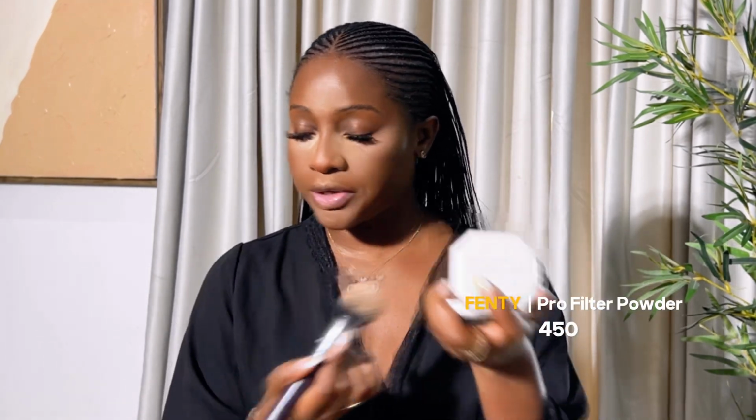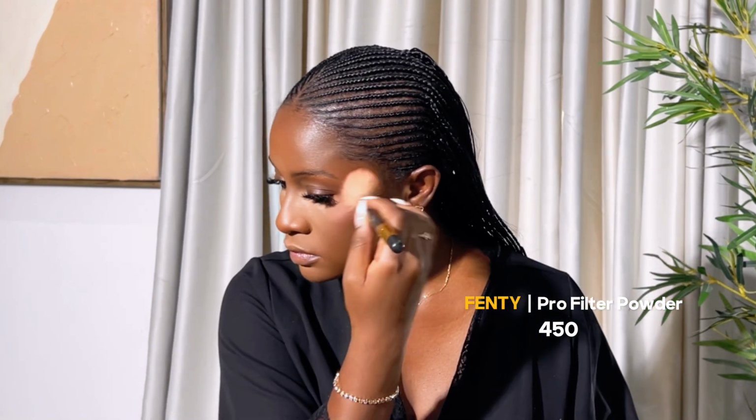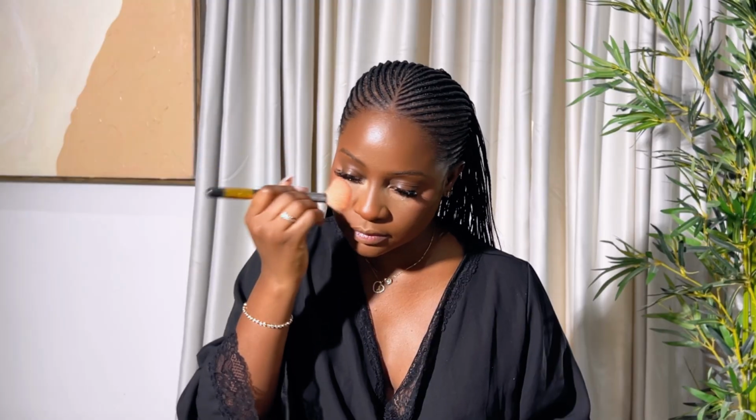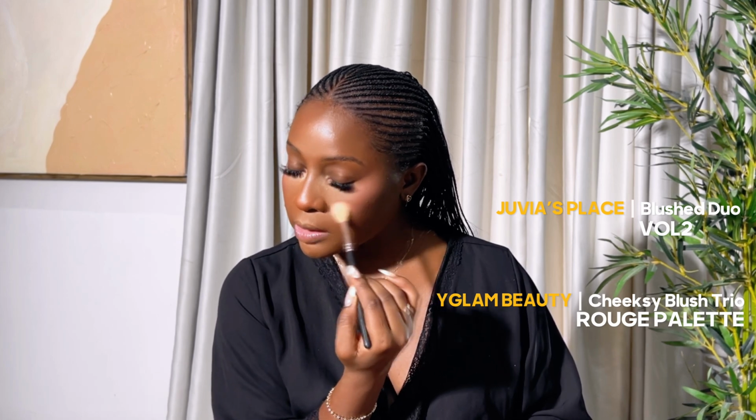Next, you want to powder your face. I'm using the Fenty Pro Filter powder. My shade is 450. So I'm gonna start here. I definitely love a blush. And then we get this small brush and just throw it under the eyes. You want to bring it closer to the under eye. We're going for that really soft blush feminine look.